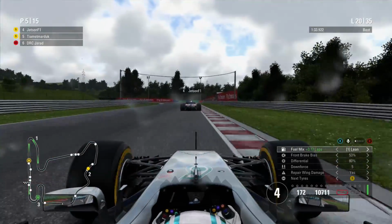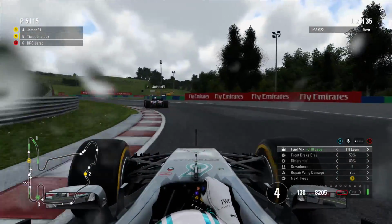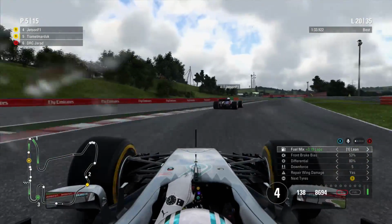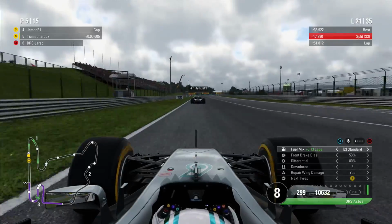You can see I'm corner cutting here. I've got a new front wing. I've got much more downforce now. I've got dry tyres on, and the grip is phenomenal.